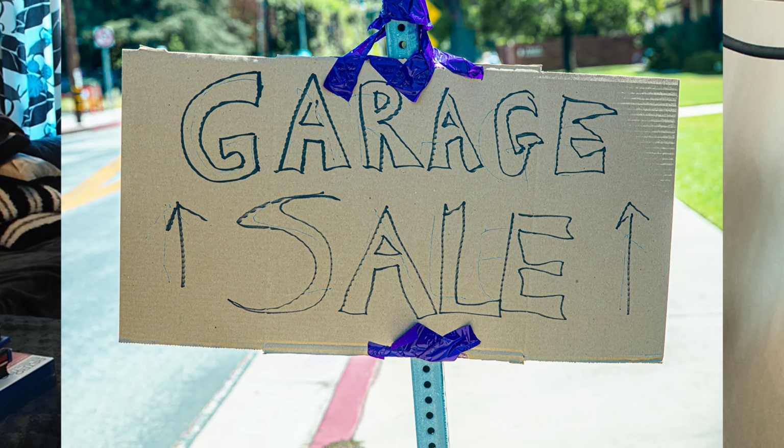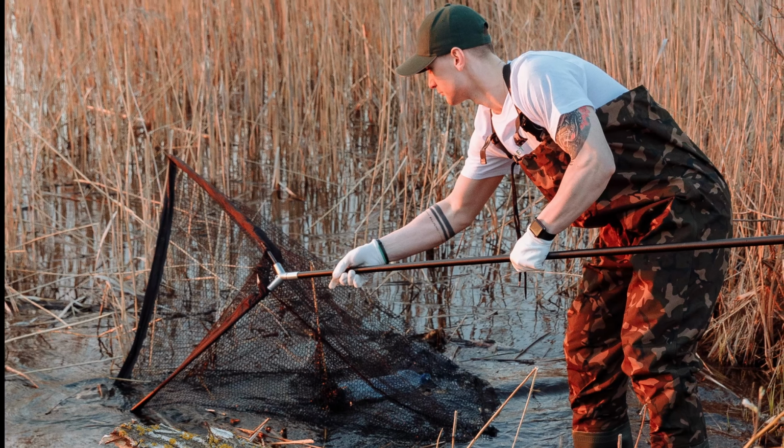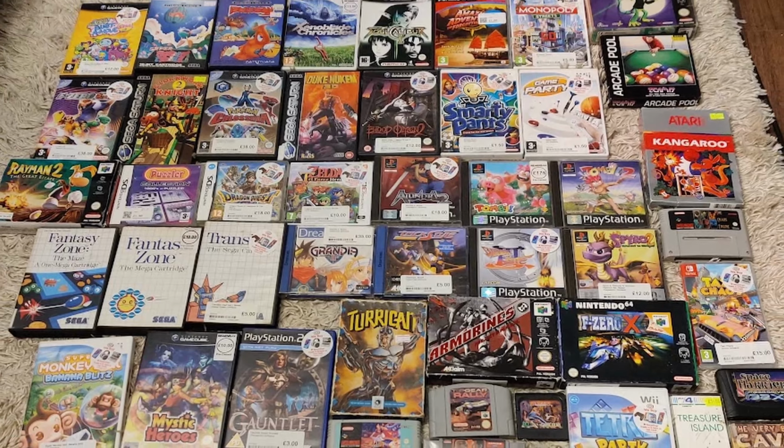Garage sales. Actually, we don't really have them in my area, but I do know in America, in England, and other European countries, people like to get rid of their stuff. One man's rubbish is another man's treasure. And yes, those things include video games. Some people don't know that they're sitting on a pile of gold and like, you can just have this for $2. It has happened, but you'll have to check your local area where they put up signs.